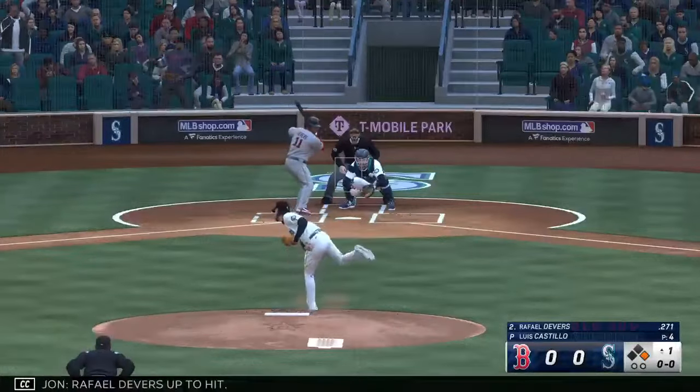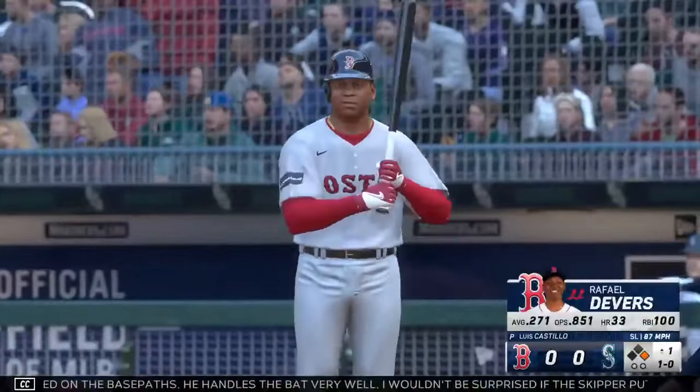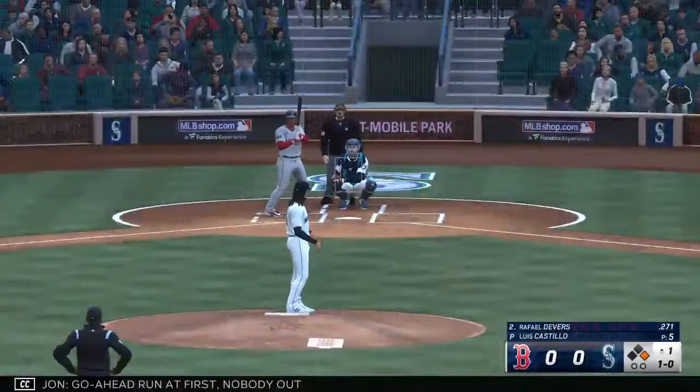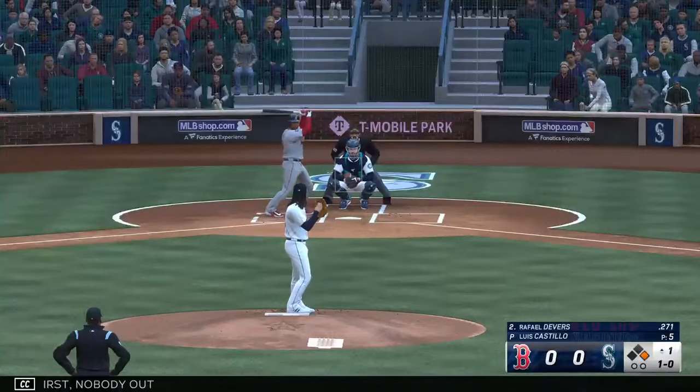Rafael Devers up to hit. Good speed on the base path. He handles the bat very well. I wouldn't be surprised if the skipper puts on some type of hit and run or run and hit. Go ahead, run at first. Nobody out. And we're just getting started here in the top of the first.